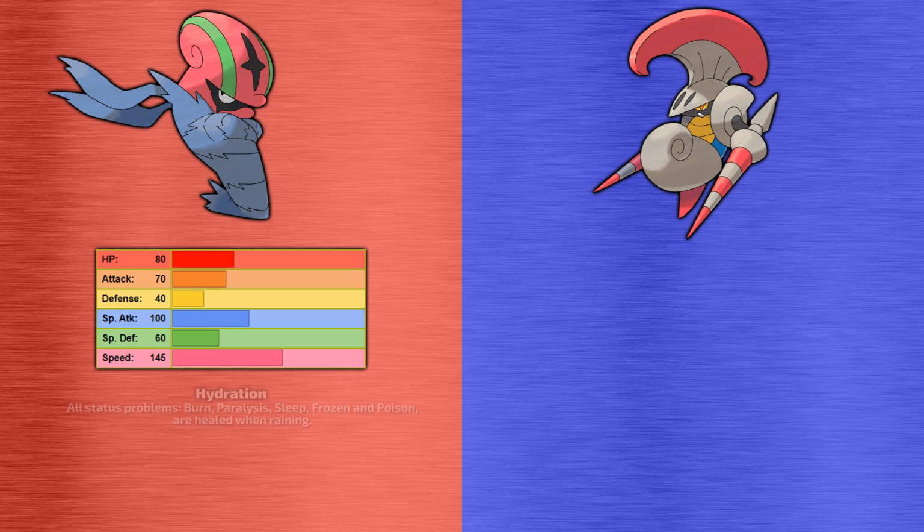Its primary ability is Hydration, which cures status conditions for Accelgor when it's raining. This is handy for protecting Accelgor from paralysis, which would effectively render it useless, and allow it to remain on the field longer without having to worry about poison or burn. Just make sure someone calls for the rain.